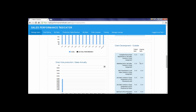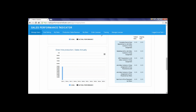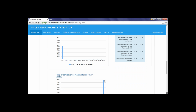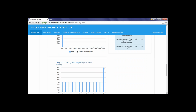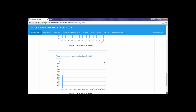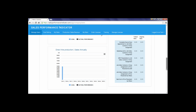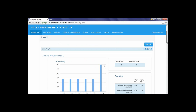You see on the right-hand side, now we're doing client development outside. If you have an outside sales team, they track different numbers. You want to know how many face-to-face appointments they're getting. So the numbers are different for the outside person, and so are the ratios, as opposed to inside salespeople. And then on the left-hand side, you can see the temp or contract gross margin of profit. We do it monthly, and we do it annually. And then again, we're tracking their stats for all the years that they're going to be in the system. So eventually you can go back and on this one page, just by clicking that plus sign next to somebody's name, you're seeing all this information on everybody that works for you.